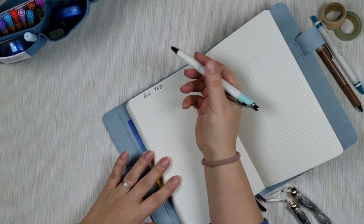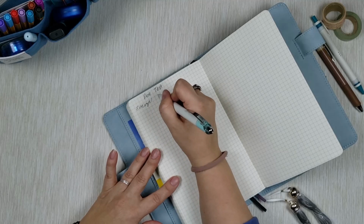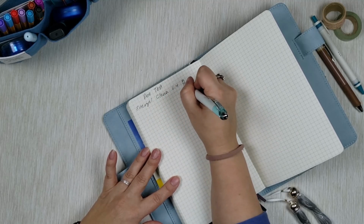So let's just write this one out. Energel Clena 04, and this one is black.